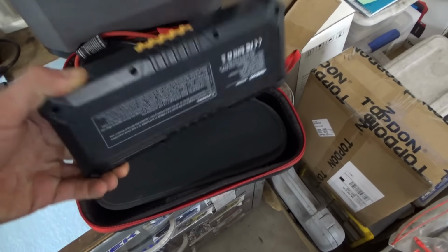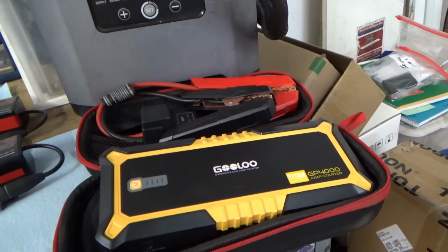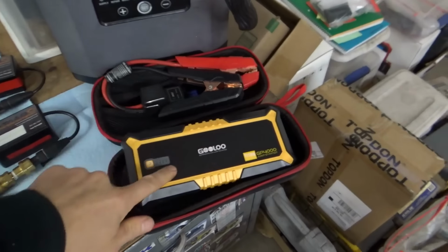Project Farm did a review. This always comes out on top. So the GOOLOO GP4000 right now is only $80, so it's $60 off. Get one for each one of your vehicles and just keep it in the trunk fully charged. You'll thank me later. You can jumpstart other people, you can jumpstart yourself. You don't have to worry about getting stranded with a dead battery out in the cold. So, no brainer.